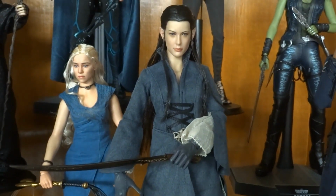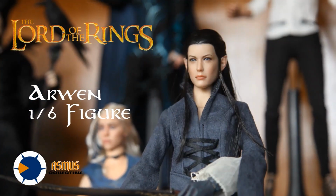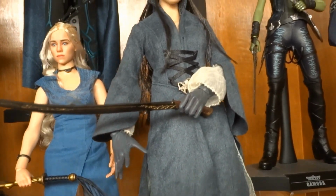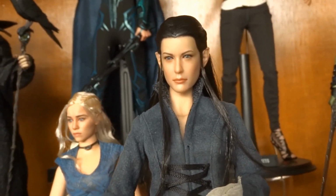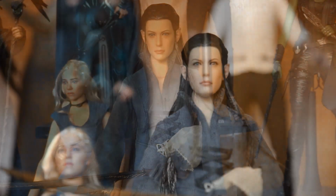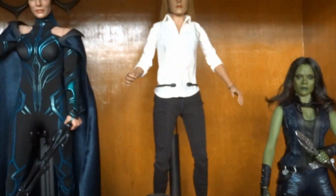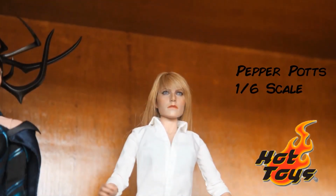Now we're moving down. Ooh, we have Arwen from the Lord of the Rings. This time it's by Asmus. Asmus, through the years, they're getting better and better. Okay, this is one of their better face sculpts. So, yeah. This is a pretty solid figure. The likeness is around 90-95%, so that's pretty good.